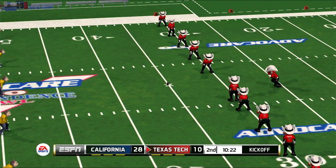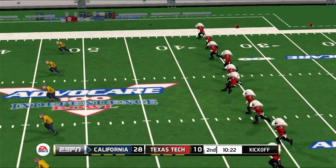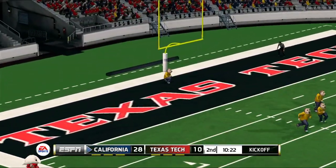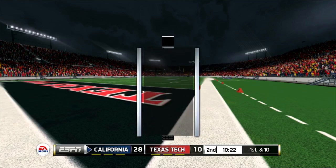Texas Tech is ready to kick it away. Excellent kick. This one's going to be down in the end zone for a touchback.